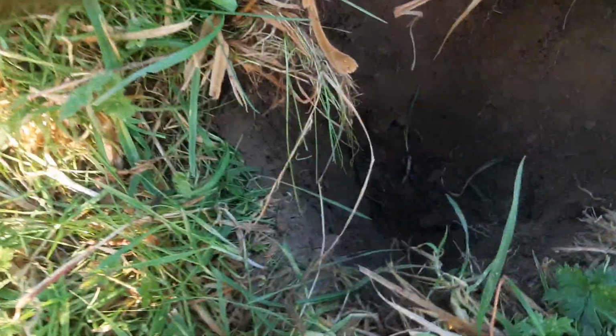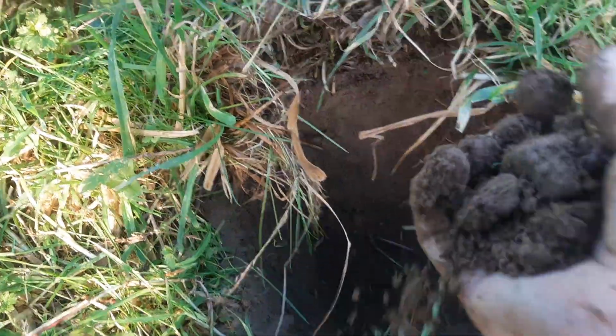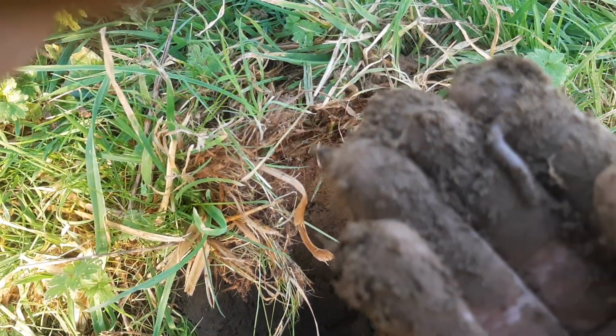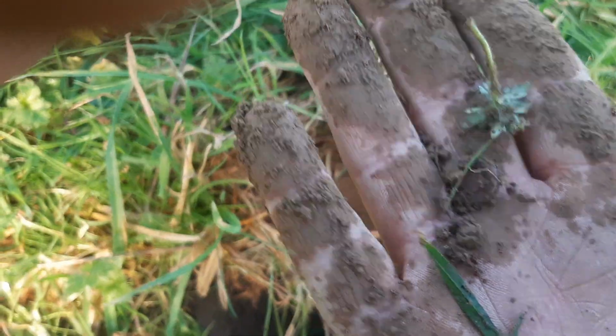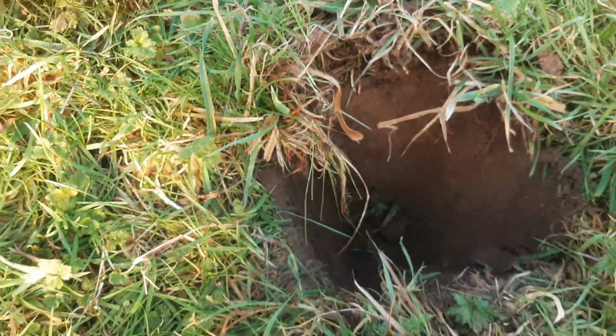There's the hole it came out of. There's worms, if you see, right down here still. And this is the dormant season now. There's the worms now. Can you see them? There's worms down at the very, very bottom of that. I'm delighted to see that now. There's more worms. So the colour of the soil has not changed yet. It's dark brown, ready colour, all the way down to the bottom.